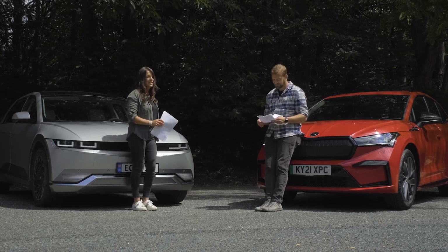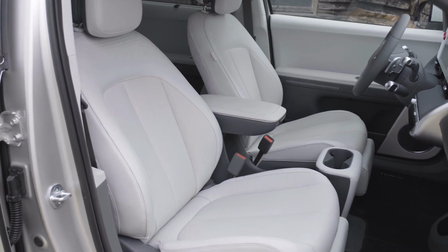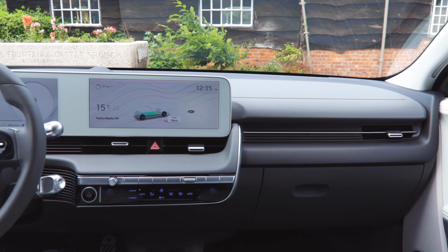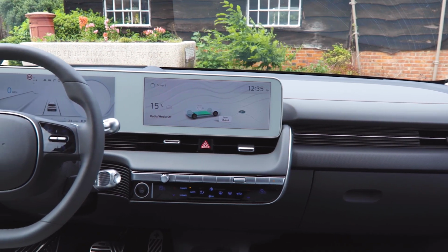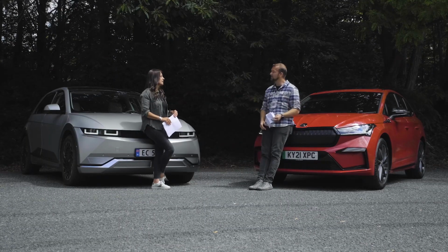Let's talk about quality. So I think in terms of quality, the interior on the Ioniq 5 is really, really hard to beat. It is beautiful. It's also roomier in there as well, I think. I don't know whether that's just because it's got the lighter interior, but it's quite broad in the beam, isn't it? Yeah. And it's actually got what feels like quite a big windscreen. So it feels light and airy and quite big.